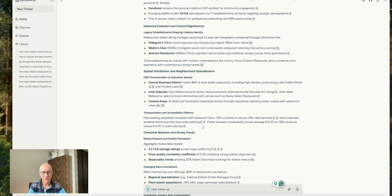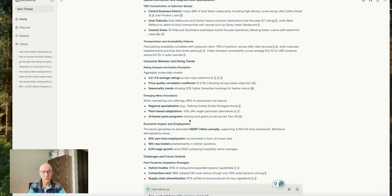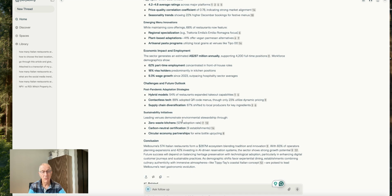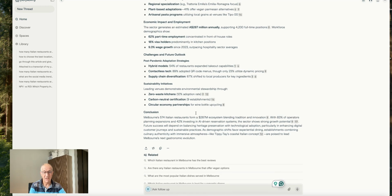And we'll continue on. Consumer behavior. That's the ratings there. It goes through the emerging regional specialization, and it tells you what they're doing. It goes for the employment situation, the hybrid models, restaurants' expanded takeout capabilities, goes through sustainability items, etc.